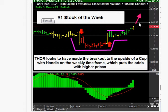THOR, this moved right up after this recommendation. It moved up in the 40s. It was highlighted at 39.99. It moved up to the 40s. Again, I haven't checked it in the last couple days, so I can't tell you exactly.